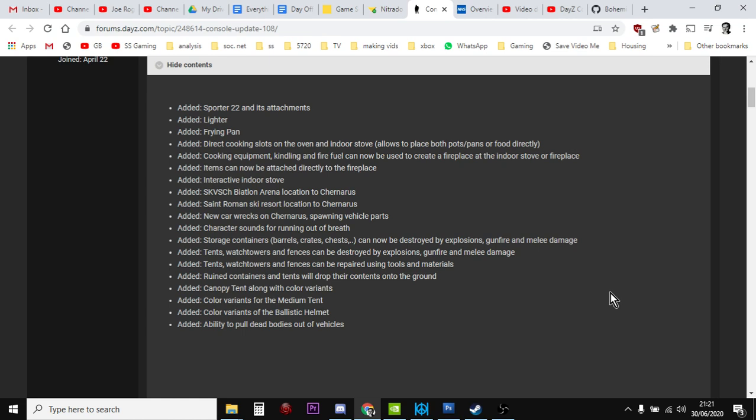They've added cooking equipment, kindling and fire fuel can now be used to create a fireplace at the indoor stove or fireplace, which is what we just said. Items can now be attached directly to the fireplace. I guess this is fuel, kindling and stuff. So there's now the interactive indoor stove. Have I seen it already? Was I playing on PC?